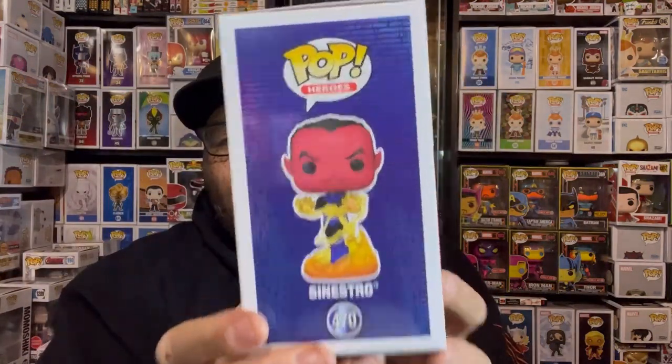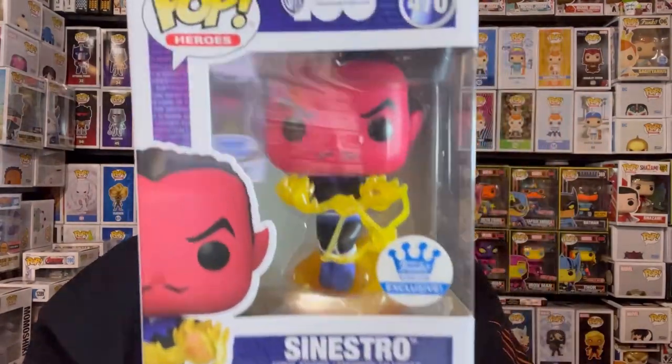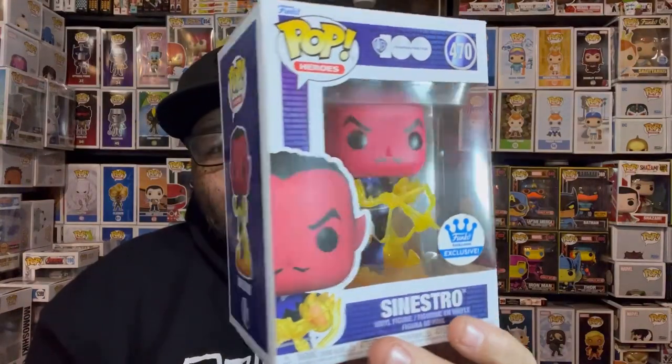Definitely a dope pop. I love the Sinestro Pops. They continue to keep making him and not making him in his traditional yellow suit. But I don't know. It's still good. Warner Brothers 100. Dope.